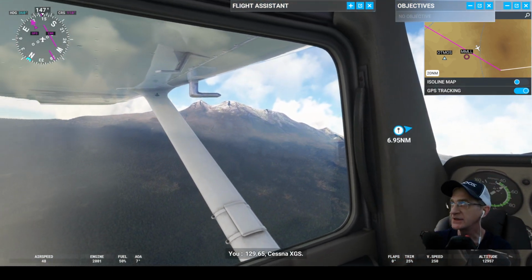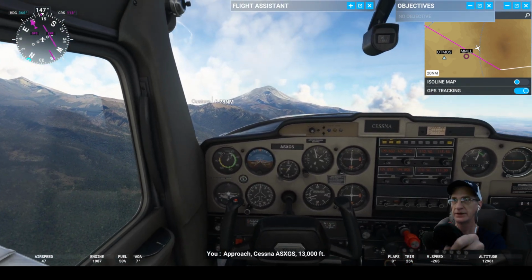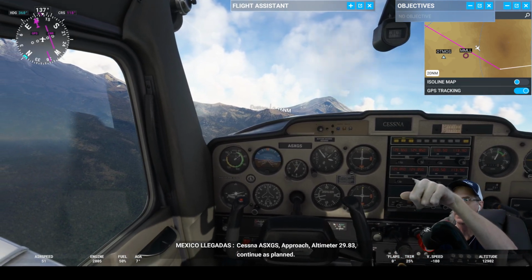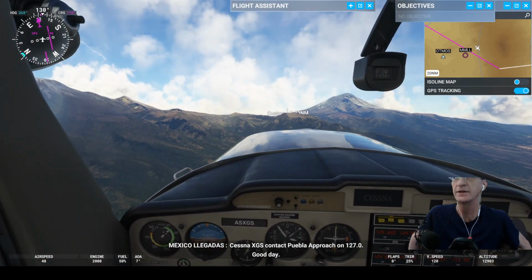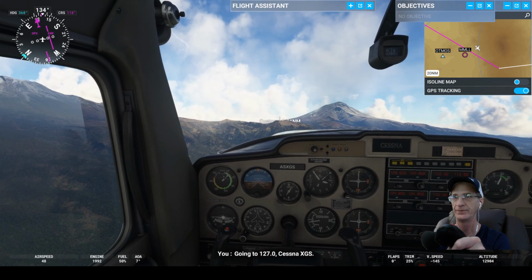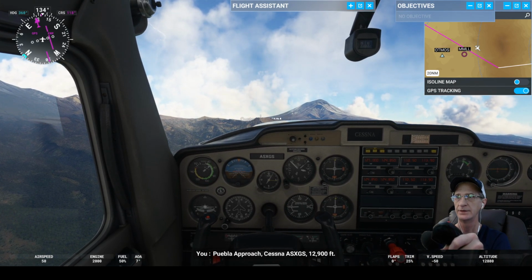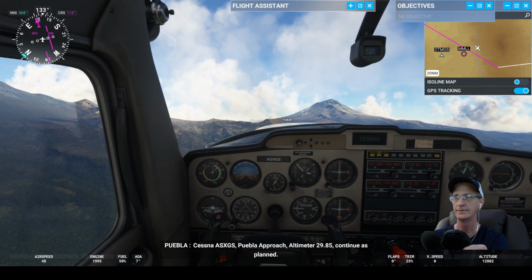I don't know. You think they got skiing here? Looks like a couple of good mountains. Do they get enough snowpack? 13,000 feet. Yeah, 13,000's good. We can get through right there. We can probably clear that whole little saddle. See if I can get us a look at that. I think we can clear that. Let's go for it. Don't be scared. Puebla approach, Cessna X-ray Golf Sierra, 12,900 feet. Altimeter 29.85, continue as planned.